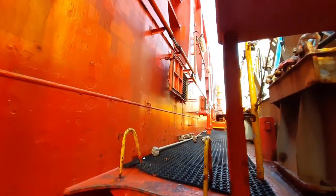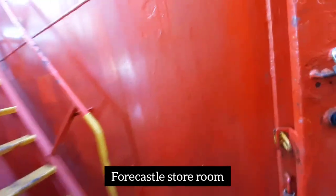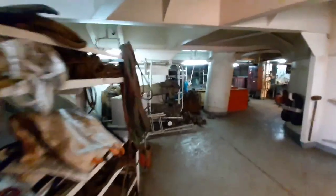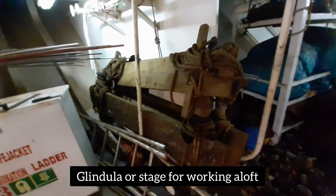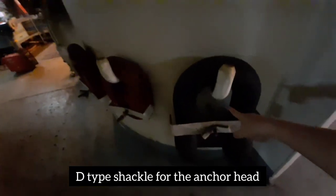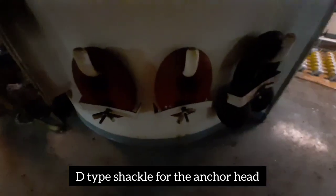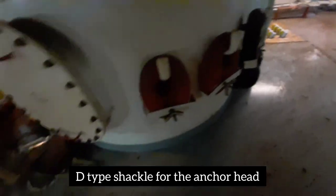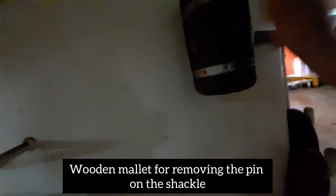This is the under the forecastle area, storeroom, rigging storeroom. Okay. You can see there a lot of things, chain locker. So everything is stored here. This is used for painting on the accommodation, working aloft. Some damaged twist locks. Here the chain. This is the canter shackle, D-type for the link. Ito yung mga pamalo for removing the pin. Sometimes we have to remove this pin here.